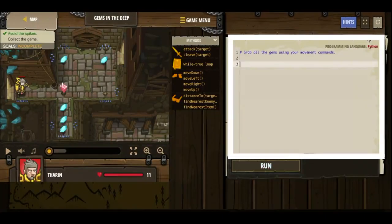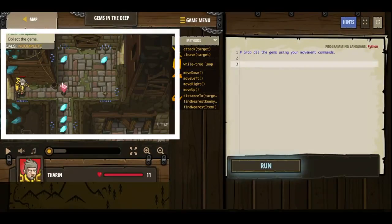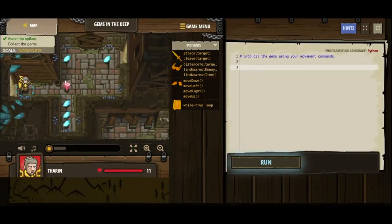Over here on the right is the coding area, where we write all our code. Over here on the left is the play area, where we see the code come to action. This is our hero, who is the person that we code. Up here are the objectives for the level. So the objectives for this level are to avoid the spikes, and collect the gems with our hero.